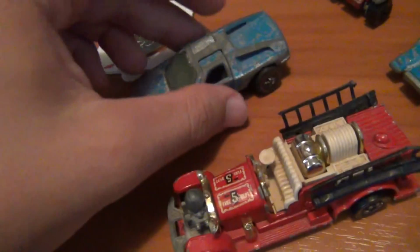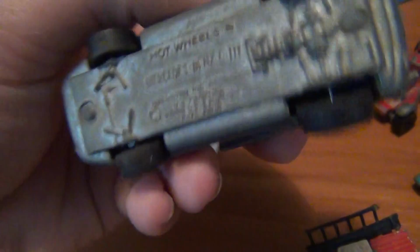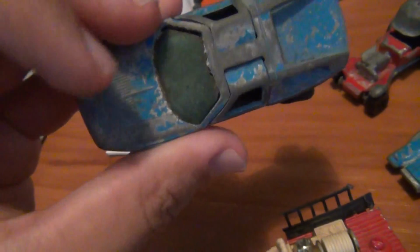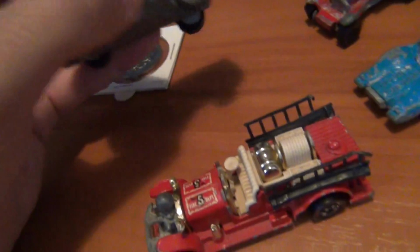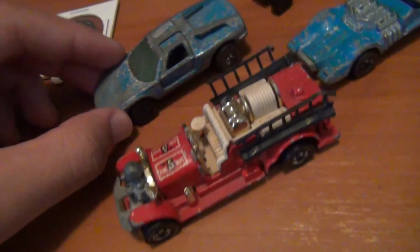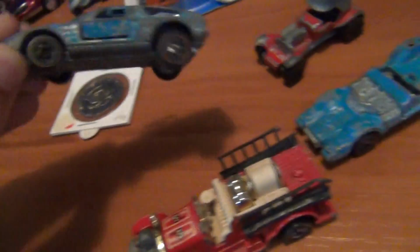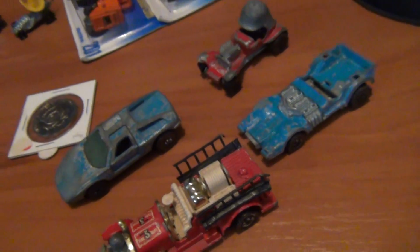And also another one of these gull wing Mercedes-Benz C111s, or C111, whatever. And the other one I have is missing the door, or the door's been ripped off anyway, so still a little bit beaten up, but still I'll take them. I do love my Redlines, always love finding them, no matter what condition. I get such a rush, or such a thrill I should say, when I find Redlines, no matter what condition, because they're all special to me.